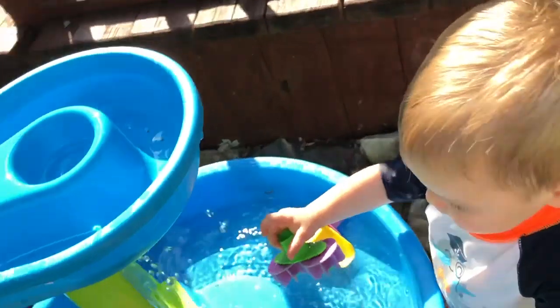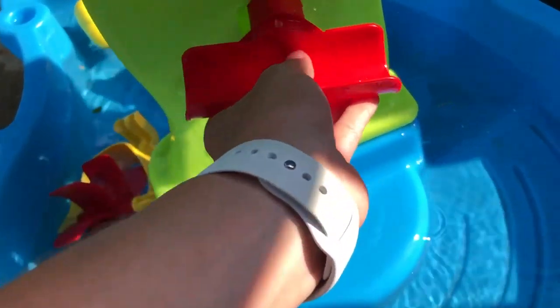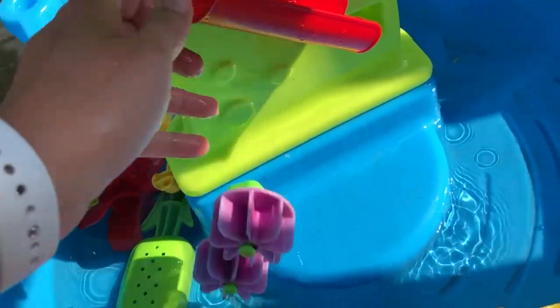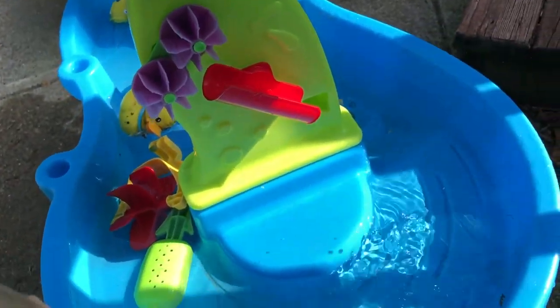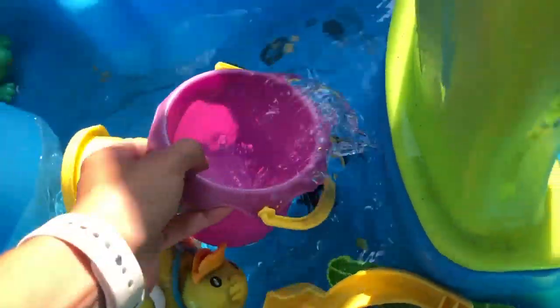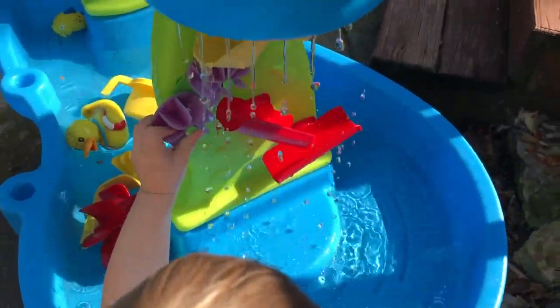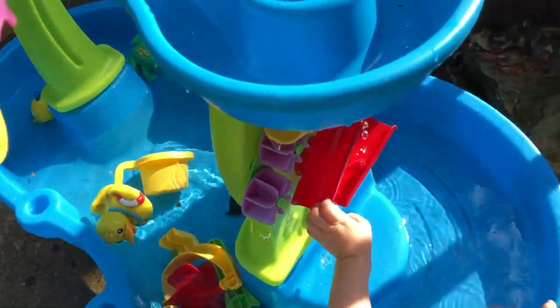Okay. See, there's little holes on this side. You can put things in here. So you build stuff on the side and then fill up the water and you pour it in this little hole and then the water comes out. Gray doesn't really get it.